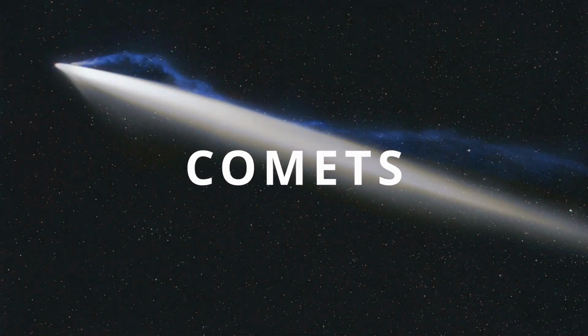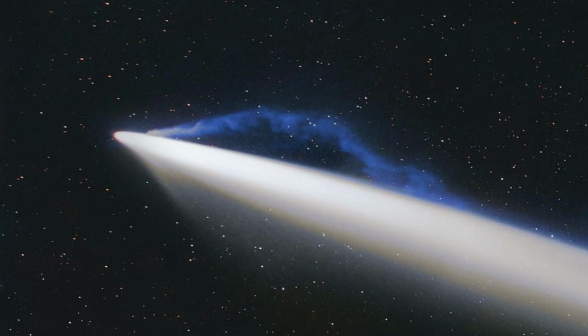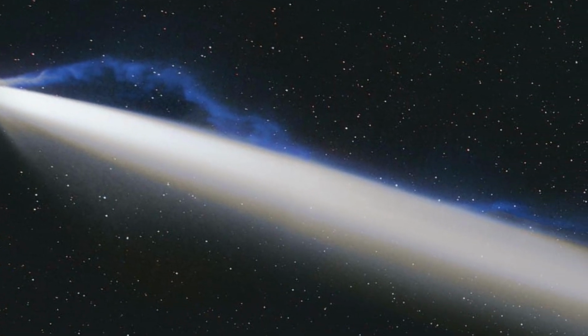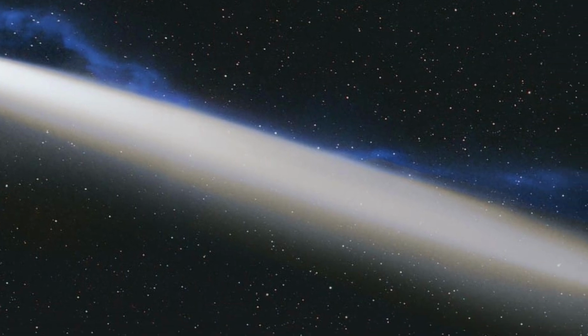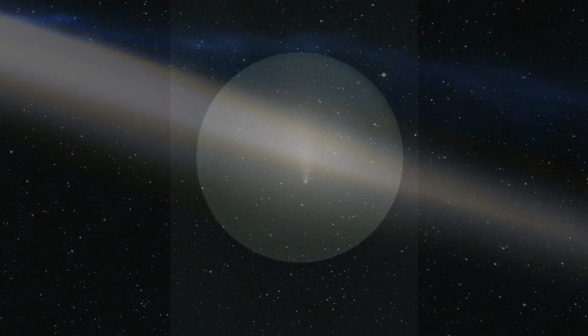Comets. Comets are small icy bodies found in our solar system, composed of dust, rock, and ice. They can range in size from a few meters to several kilometers wide. As comets orbit closer to the Sun, they heat up and release gases and dust, which causes them to glow. This material forms a tail that can stretch millions of kilometers.